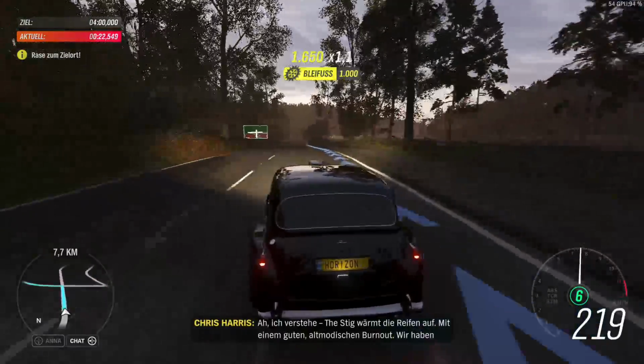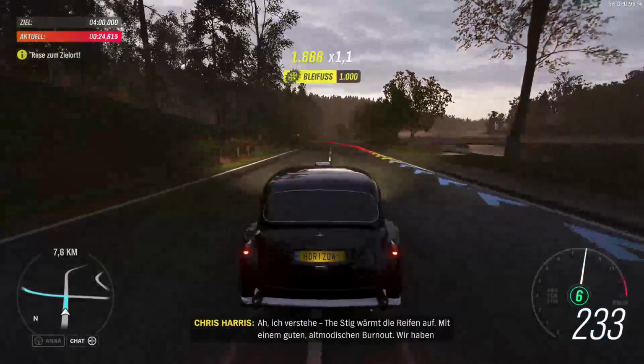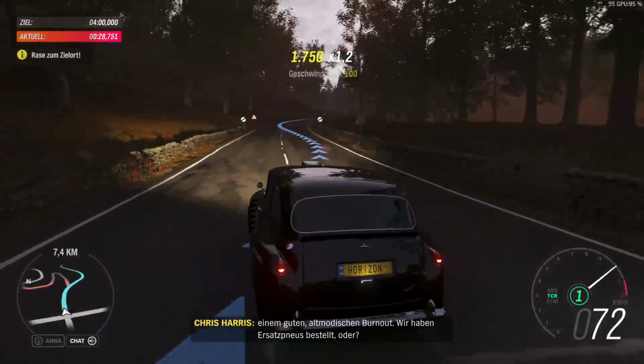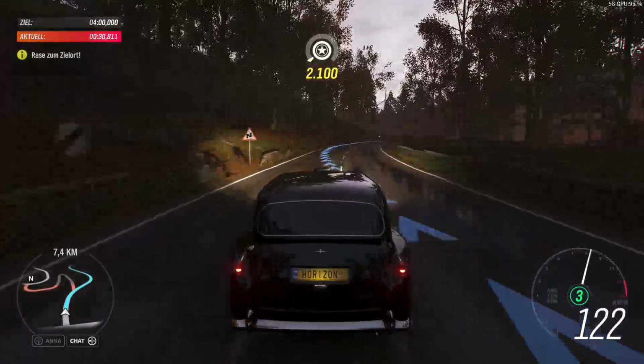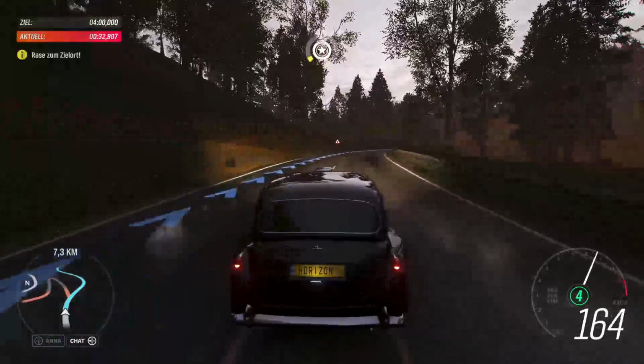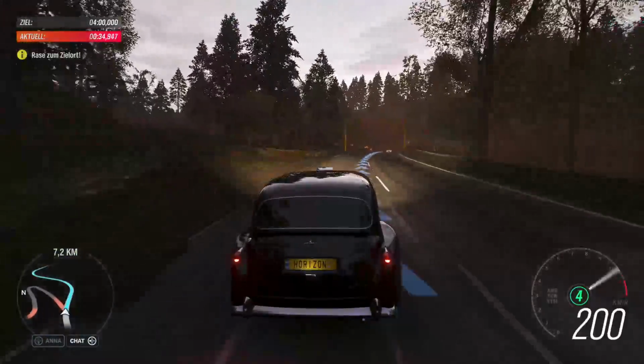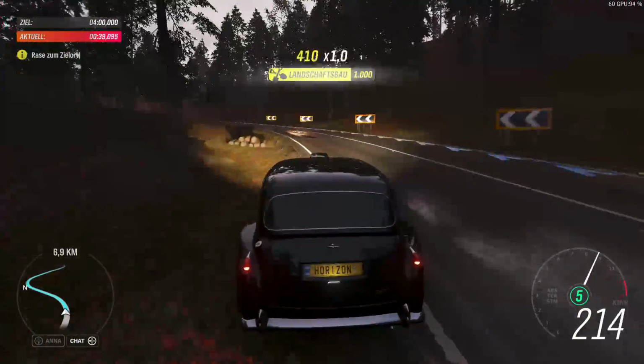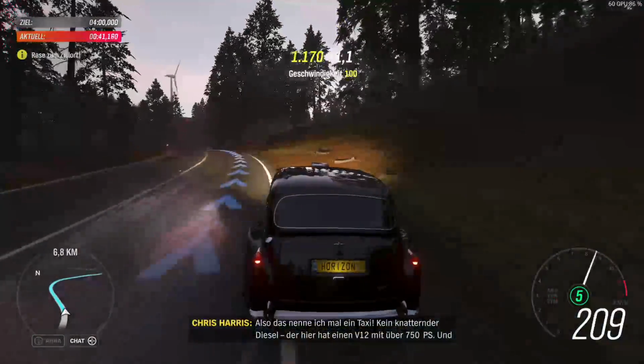Oh, I see, the Stig's warming up the tyres. A good old-fashioned rolling burnout. We ordered some spare rubber, right? Now that's what I call a cab.